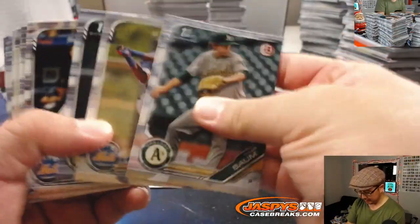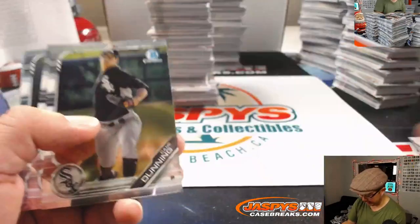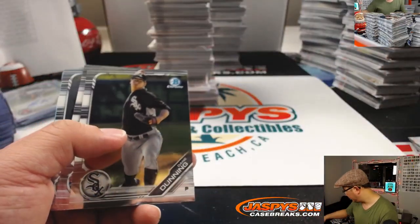Got the sounds of the Lakers at Heat on the television. I think most of you have that on an ESPN broadcast. I have it on my local network here.